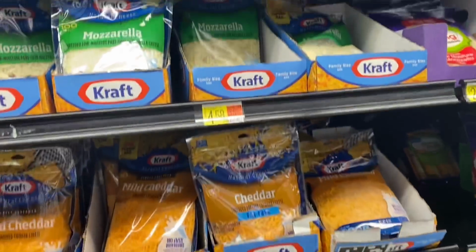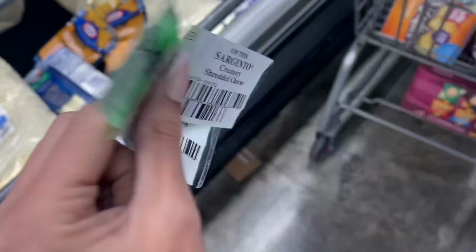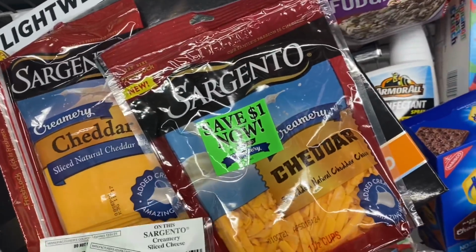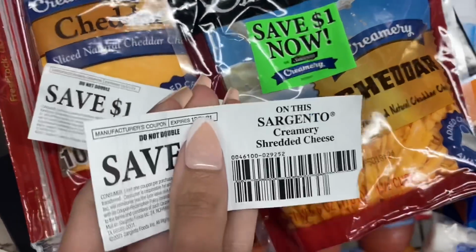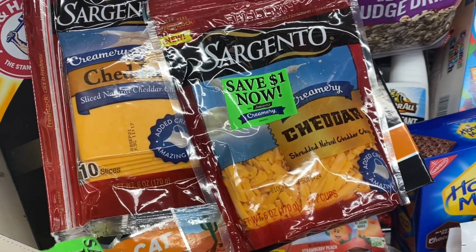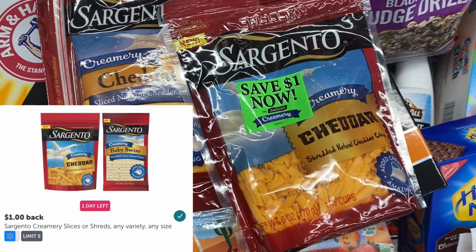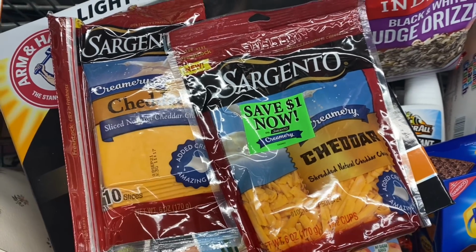And next, we're going to go ahead and pick up some Sargento cheese. We're going to pick up the shredded cheese for $2.70. We have a dollar peelie coupon on it. Then I also grabbed some of the sliced cheese for $2.90, and there's a dollar peelie on it as well. So you can see here, one is for the sliced and one is for the shredded, and these are the creamery cheese. So these are going to total us $5.60 before coupons. After the two coupons, we'll pay $3.60. We'll get back $2 on Ibotta, $1 for each pack, and that's going to make the final cost $1.60 for both of these. So not a bad deal.